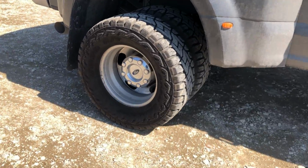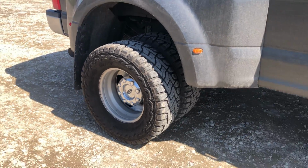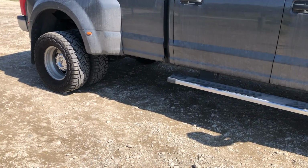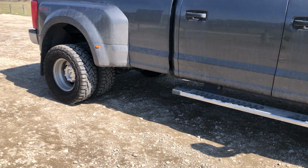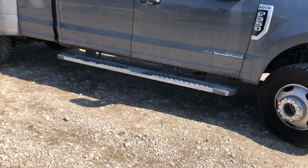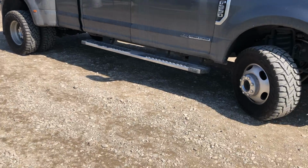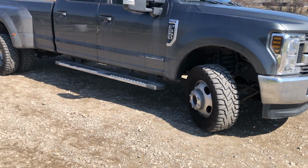Toyo RTs, Open Country, 33 by 12.5. If you're interested, obviously go to your local tire shop, tire supply, whatever. I have nothing but good things to say about this tire. So with that, there it is.